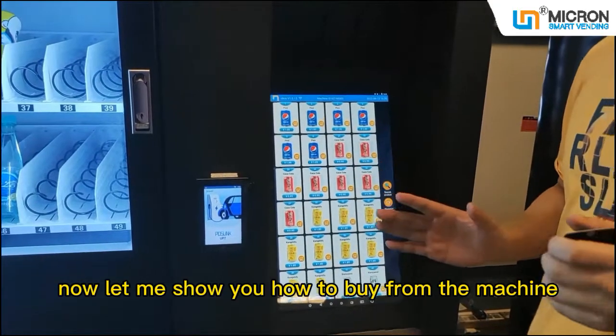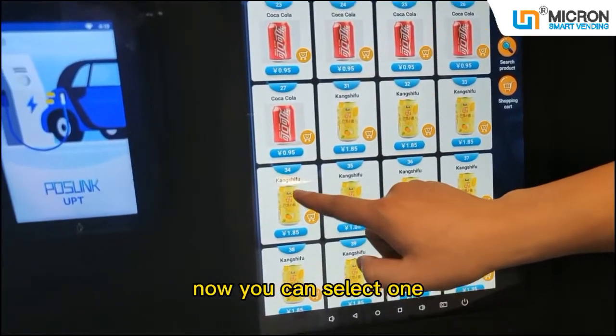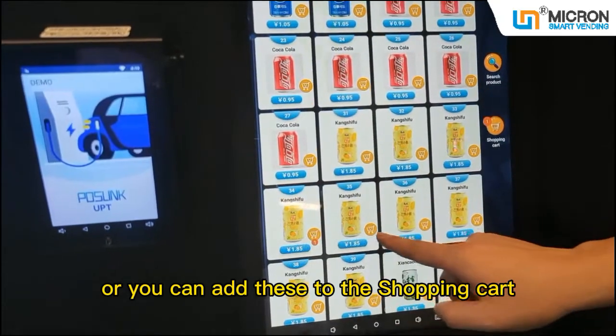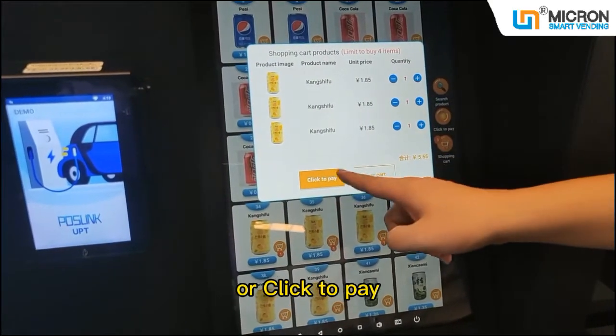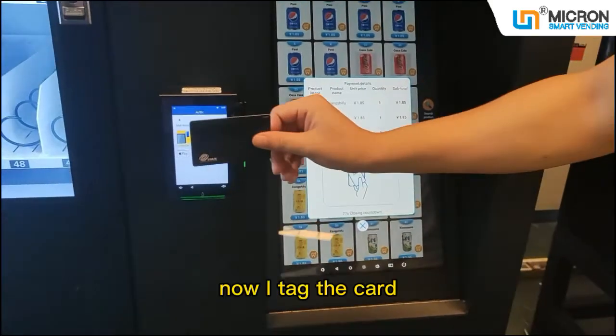Now let me show you how to buy from the machine. Now you can select one, or you can add this to the shopping cart. You can check the shopping cart here, or click to pay. Now I tap the card.